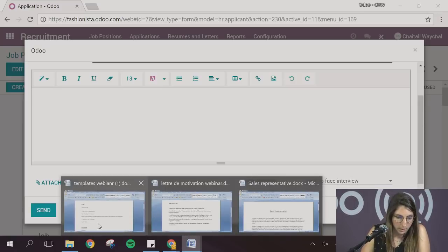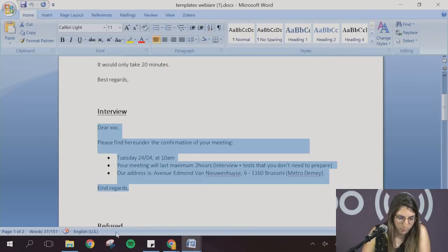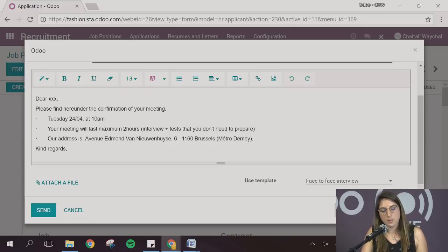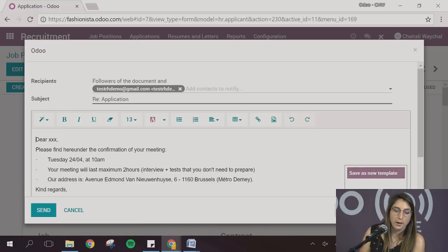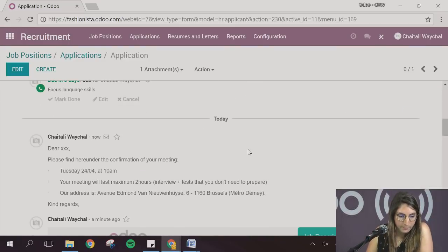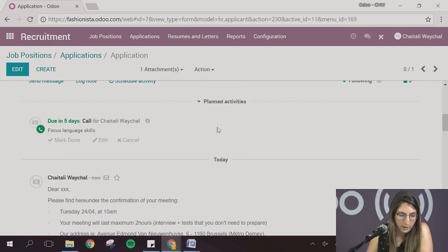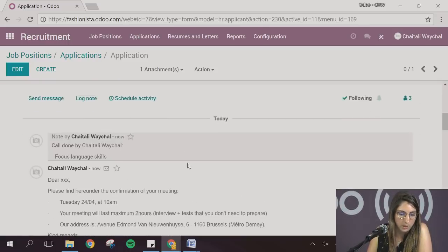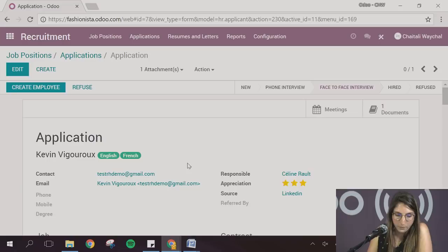I use, for example, this one, like that. Save new template, so that every time you have to set a new face-to-face interview, you just click on the template and everything will be done. So you don't have to write everything every time. So yeah, everything is fine now. That was the note for the reminder of your next activity, but you can just mark it done so that it doesn't appear in the chatter.